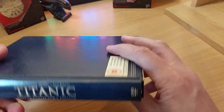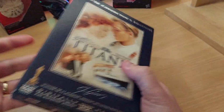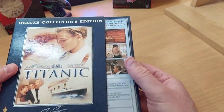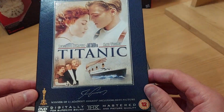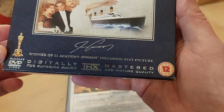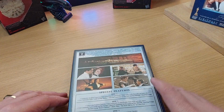So the packaging itself is not too bad. It's cardboard, so it's not ideal. It's not exactly solid packaging. Comes out. There we go. There's nothing too fancy about this. This is the Region 2, so this is a Fox release, all fully branded and obviously bragging about the film's win at the Academy Awards.